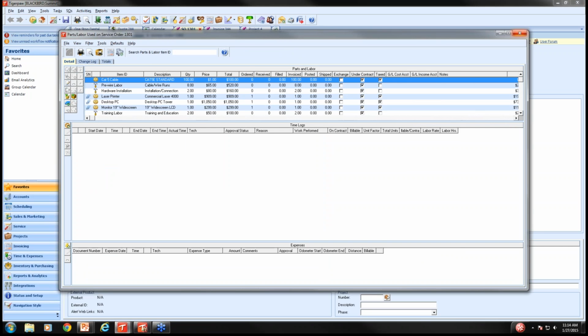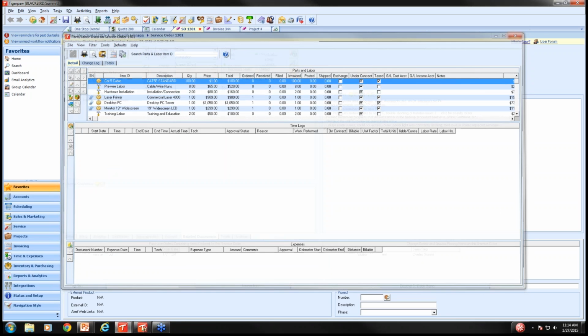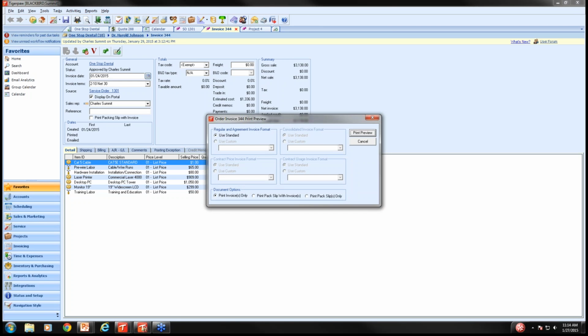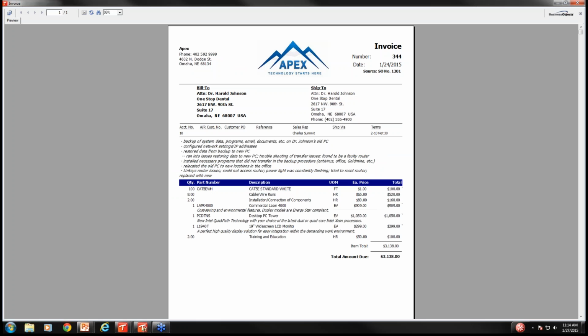Now we can create any number of invoices from this process. And this is what a TigerPaw invoice is going to look like coming out of this installation. This again is done through Crystal Reports. Simple again to put your logo on these printed documents.